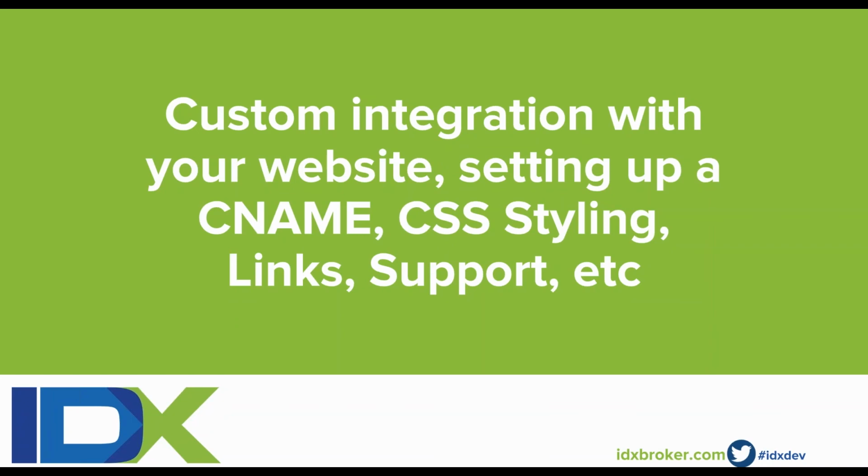Certain themes and different style sheets sometimes compete, especially for form elements, and developer partners are good at making all of that look nice and pretty, mobile responsive, all that kind of stuff. They'll also help you get the links into your navigation, and they are usually the first line of support. And this is a good thing because they know your website better than anybody.